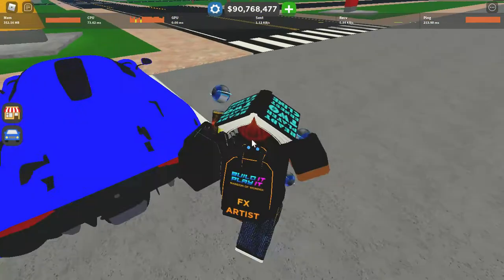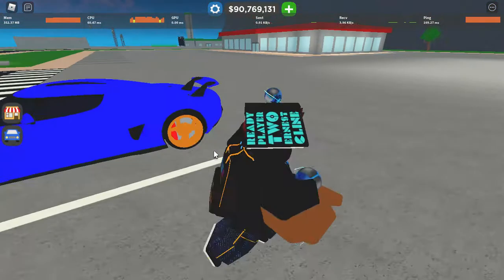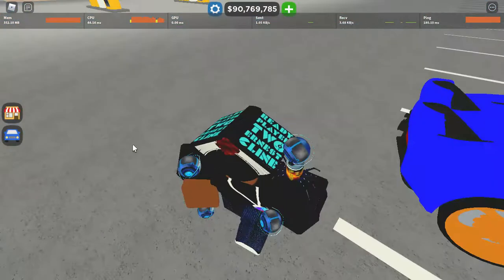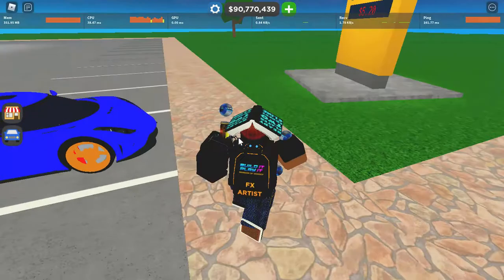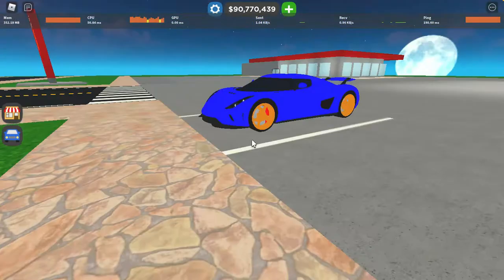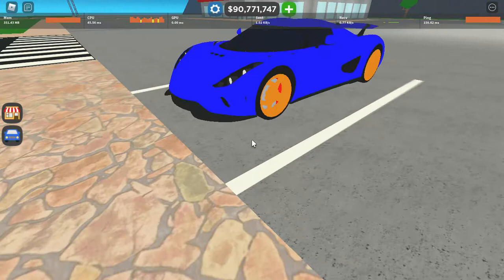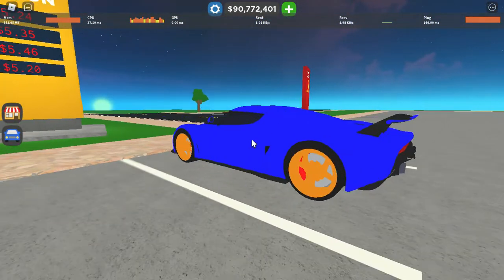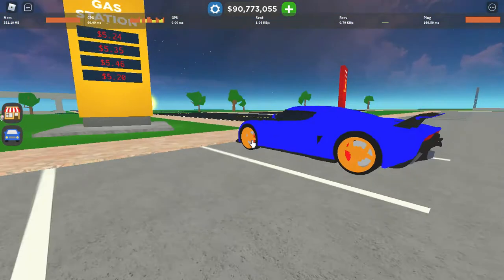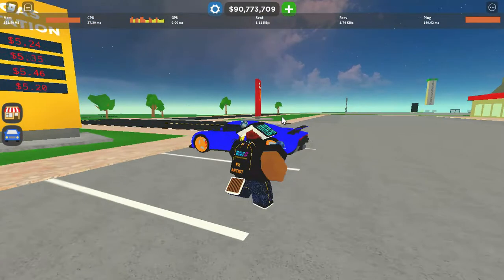So when I was watching the stuff about the Regera, like the new Koenigseggs and all that, because it's been a while since I've seen Koenigseggs do runs and all that, because I wasn't really paying attention. But the Regera is really what brought me to Car Dealership Tycoon, because I saw it and I was like, I'm gonna grind for that, and I eventually started grinding, and here I am with the Regera.